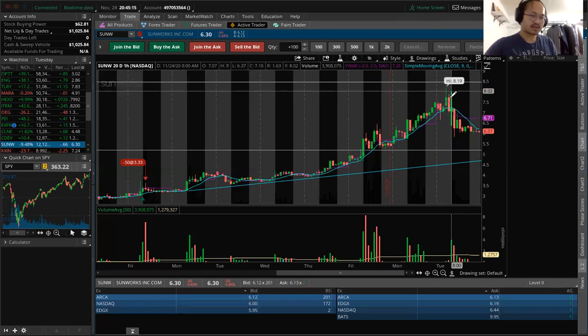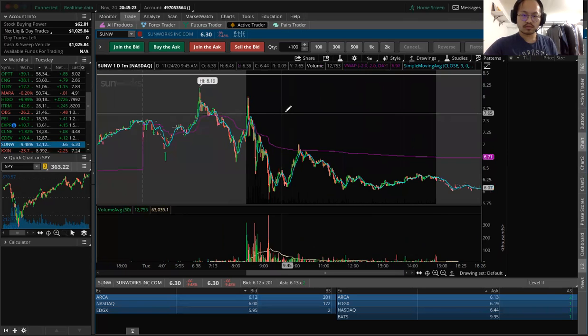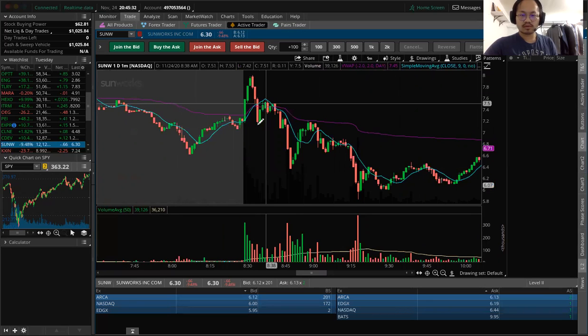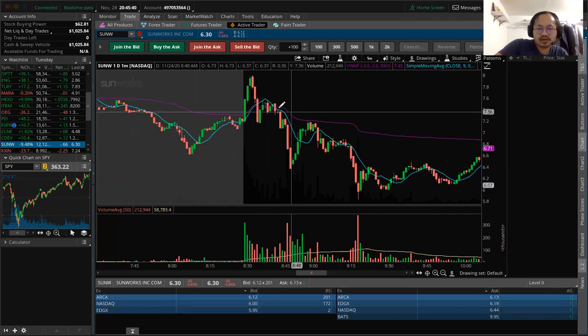$3 a share, 60%. Very nice morning panic. Let's see. Yes. Nice morning panic. Potential buy here. Just on this chart, VWAP. Getting heavy around VWAP. Just get out.